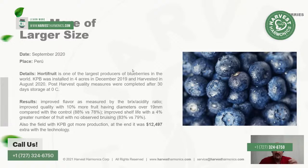Now, in addition to that, they also noticed a better Brix to acidity ratio. And that just means sweeter fruit. So if you've ever had blueberries that were really tart and not very sweet, that's why. It doesn't have enough sugar content because those bushes that the blueberries came from didn't generate the energy that it needed to produce more glucose and more sugar for those blueberries. Again, the farmer here noticed a better Brix to acidity ratio, so it was a sweeter blueberry.